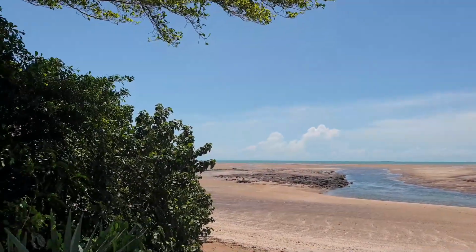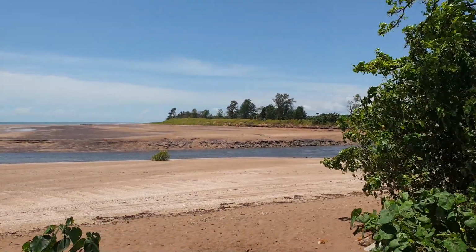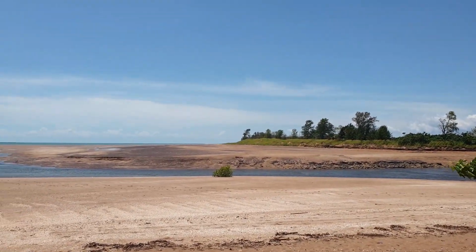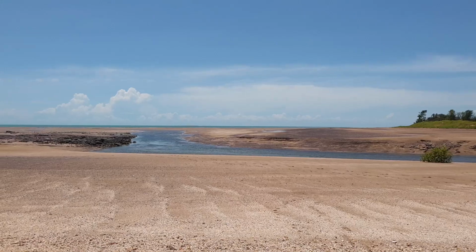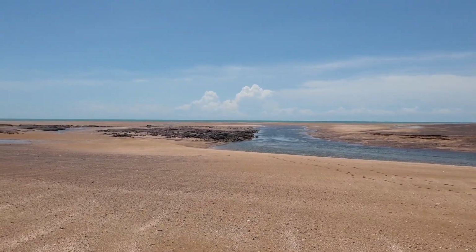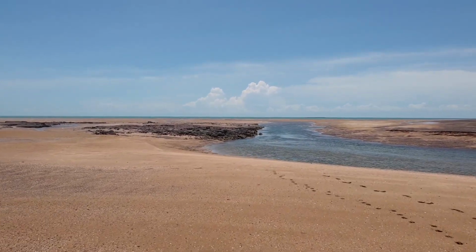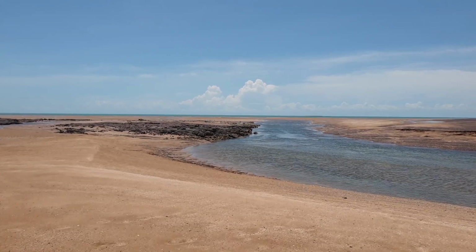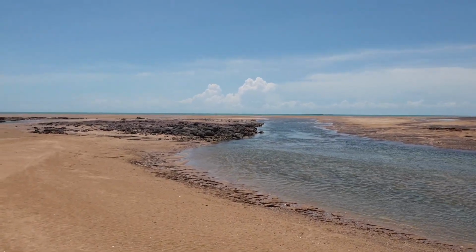So as you can see, it is low tide right at the moment, which is just on midday. But we'll just scramble down the rocks here and we'll go for a little walk over. So it's still flowing. Now this being the mouth of the creek, and it originates at Darwin Airport. So it will travel under McMillan's Road, through Jingili, through the mangroves of Rapid Creek. So fish can swim upstream, and they will just to feed in the mangrove area.